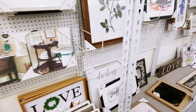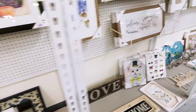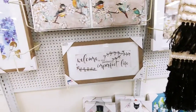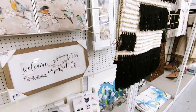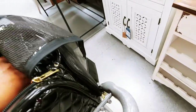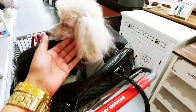Sit up, Coco. There you go. I knew you knew English. I knew you knew English, Coco. There you go. Open your eyes. Is this not comfortable? We need to get a pad to put in there or something. Huh? I'm right here.